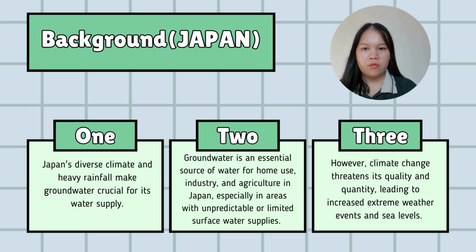However, because of its position and environmental variety, Japan is also particularly vulnerable to the effects of climate change. The quantity and quality of groundwater are facing serious problems due to the consequences of climate change, which include changing precipitation patterns, a rise in the frequency of extreme weather events, and rising sea level.